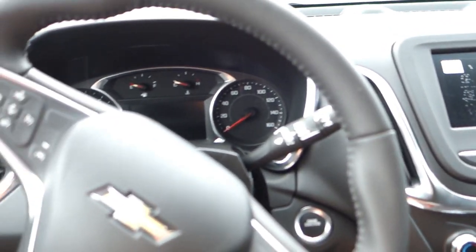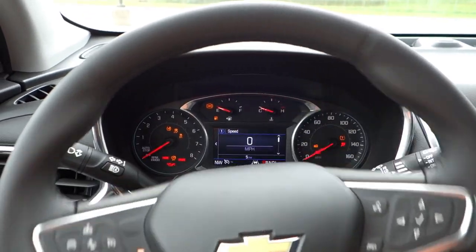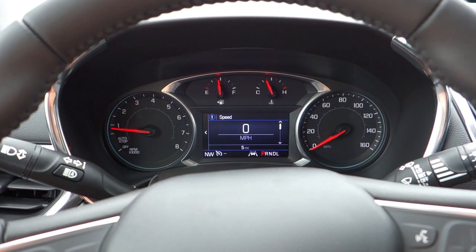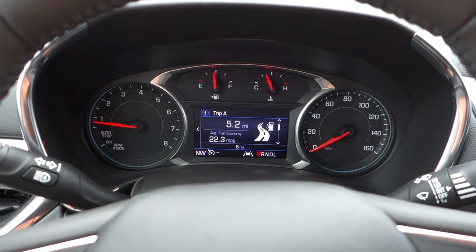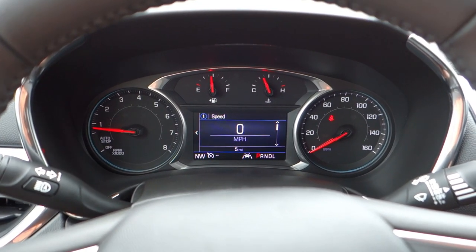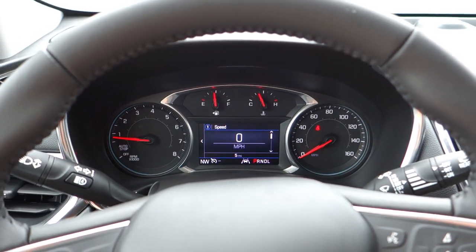So let's go ahead and start up the vehicle. As you can see, your gauges are pretty much unchanged in the LT here. You do have your center screen, which allows you to change and switch between driver information to look at some of your menus here. But again, very nice gauge cluster.